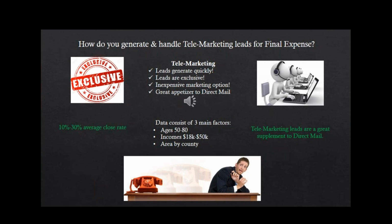Because if you go out and think, "I'm going to place an order for some telemarketing leads. I've got my mail going out, so I'll supplement my mail with telemarketing leads. I'm just going to sit down and call all these people and set up appointments." Well, you're going to take your close rate, which is consistently 40 to 50% for direct mail, and knock it down to a telemarketing close rate of 10 to 30% easily if you try to make phone calls with those. So just always keep that in mind.